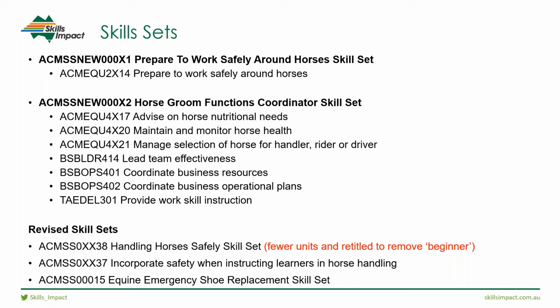In this case, ideally, because this is a pre-work unit, it doesn't fit into any qualification. Although we've had to list it in the Cert 2 because under the rules we work under, every unit needs to be in a qual. That changed about a year ago, that rule. We've got to do that. So this is your induction skill set. And the next one is that horse groom functions coordinator skill set. As I say, not a great title, but we're keen to hear about this.